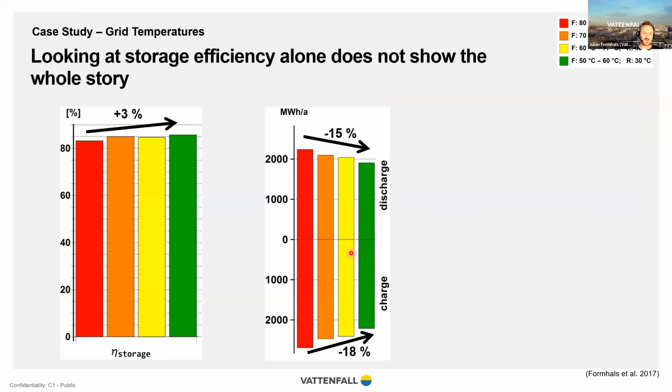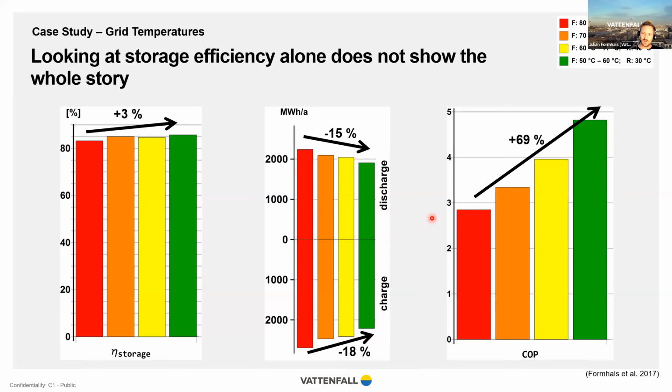But what is more interesting is that for the low temperature system, less heat was charged into the ground because we have lower temperatures and less heat is flowing into the ground, and consequently the capacity is smaller for this system. And then even more important, the COP of the heat pump, because we have lower grid temperatures, we don't need that high temperature shift of the heat pump, and the COP is much better for these low temperature district heating systems. It's always depending very much on the case, but the general trend is always the same.